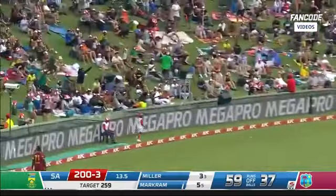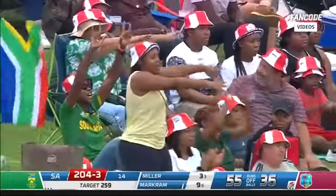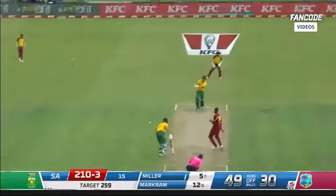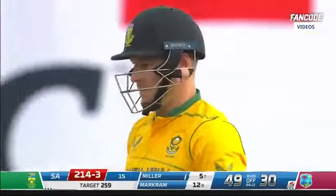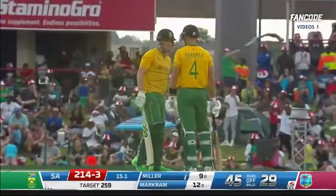Full toss, slap, square, 4 runs. That is beautifully played by Markram. Went like a bullet. 8 off that over, 14 gone, 204 for 3. Hammered. 2 of the most dangerous batters in this format of the game at the crease.